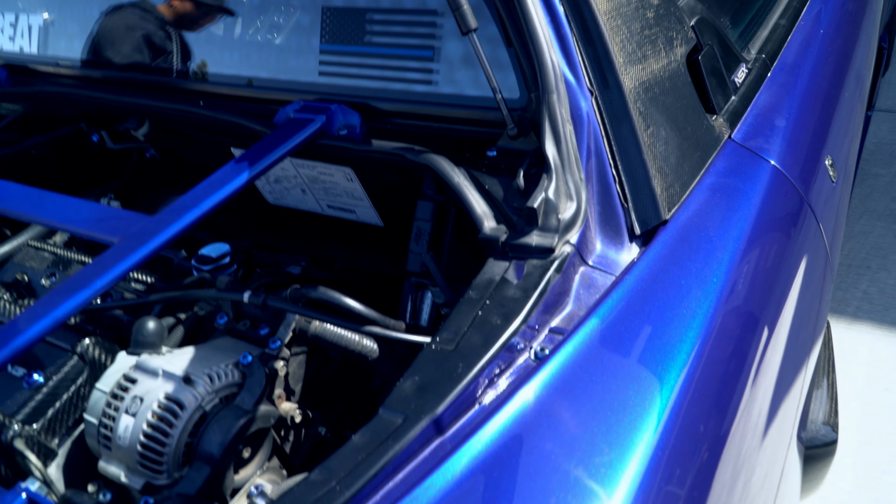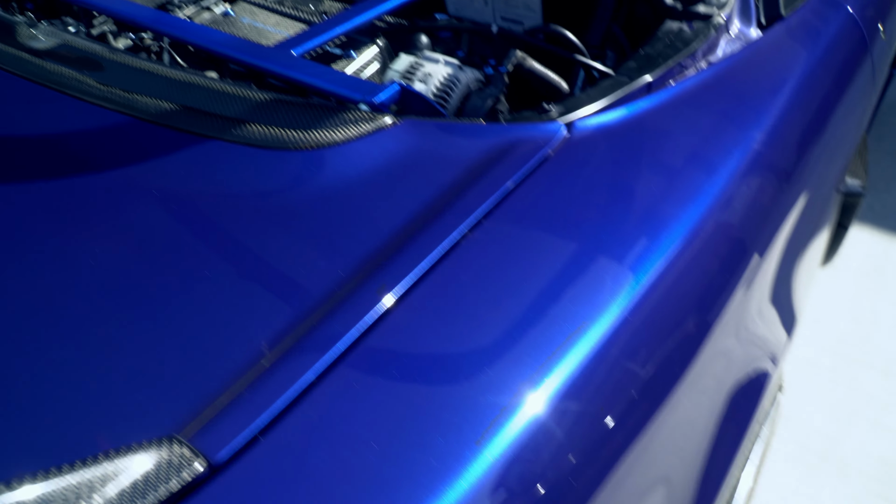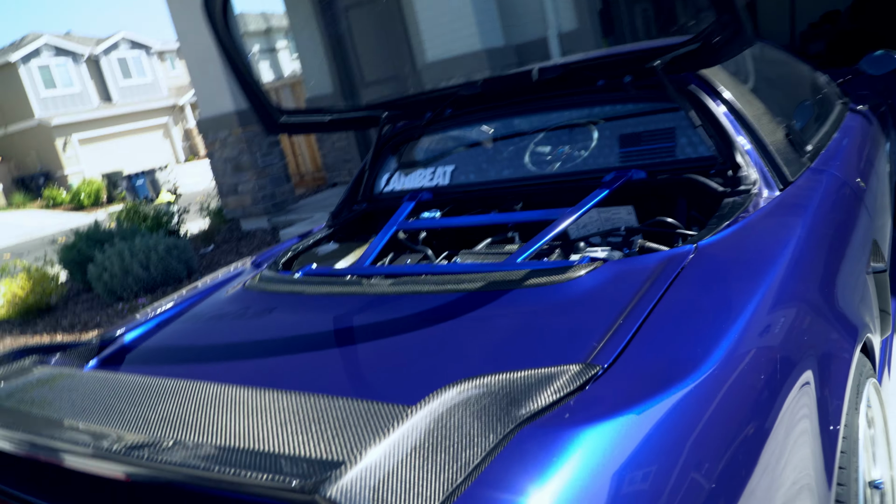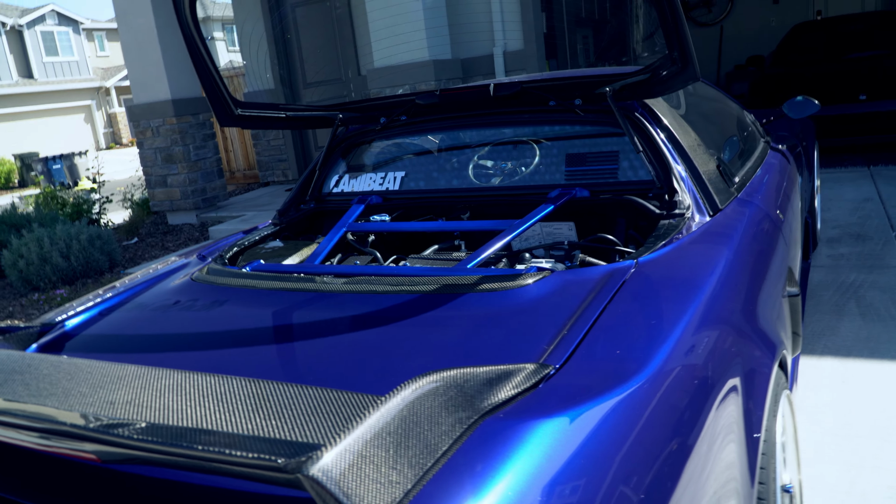I was thinking about it when I saw this color with the carbon. I think it really accents it really well. Yeah, and if I had everything carbon, like the trunk too, I think it'd be too much carbon. No, I think you accent it pretty good, here and there. Try to.